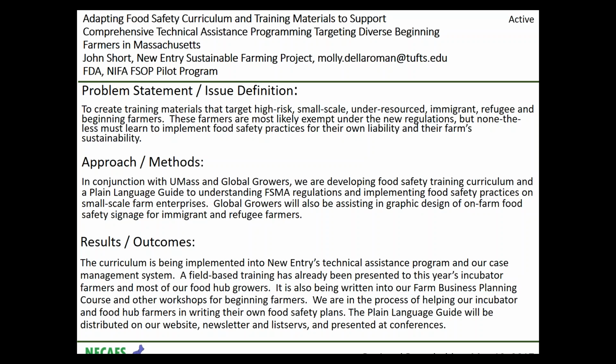We've done trainings for everybody that works with our food hub, and any incubator farmers that we have, and we have a standing invitation to a number of other farm organizations. So it's also getting rented into our farm business planning course that we teach twice a year in the winter and fall, and we're helping the incubator and food hub farmers to write their own food safety plans.